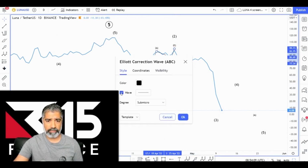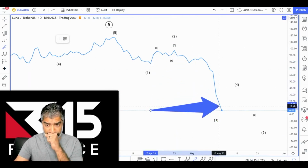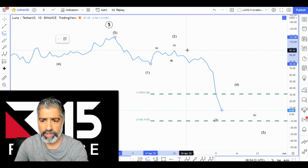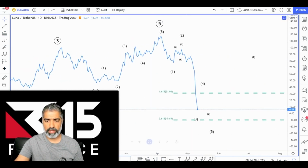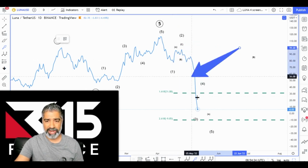Just want to clean this up. This is so impulsive to the downside. This is basically the structure of a wave 3. So I'm just going to show you a couple of things. It's going to measure wave 1 and wave 2. The typical price zone of a wave 3, even for a correction, is between these two green lines, 1.618 to 2.618. So we're basically measuring this wave, and then we're expecting it to go into this range.